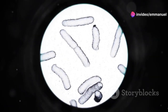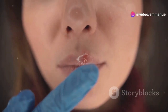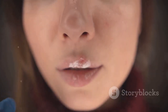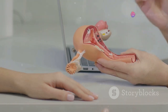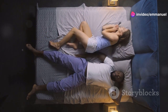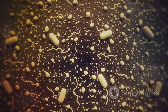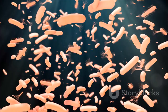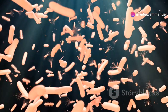Chlamydia spreads through the transmission of the Chlamydia trachomatis bacterium. This bacterium infects the mucous membranes, which are the moist linings of certain body openings. These openings include the cervix, urethra, rectum, and eyes. During unprotected sexual contact, the bacteria present in infected fluids come into contact with these mucous membranes. This contact allows the bacteria to enter and infect the cells lining these areas. Once inside the cells, the bacteria multiply and spread, leading to infection.